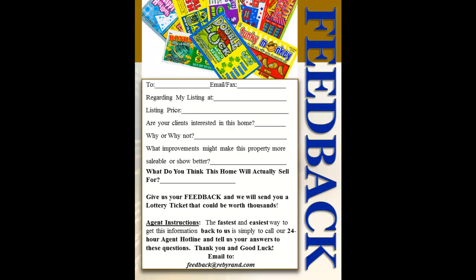And sometimes we fax this out to them before we send it via email, but really the truth is, the number one way that we get this information is simply by picking up the phone and calling their cell phone, and we ask these questions, and then we fill it in ourselves, and we send you a hard copy and an email with this information so that you have it. We also keep a copy of it in your file. Okay, and so this is what we want to know.